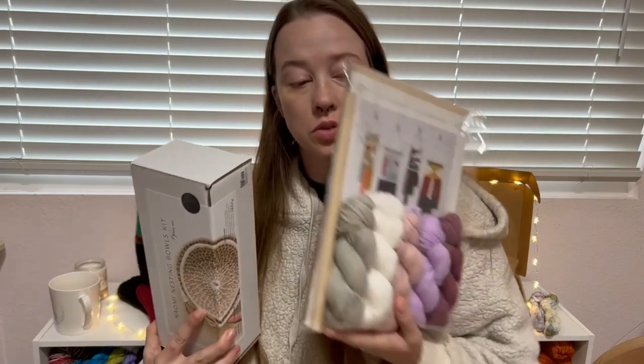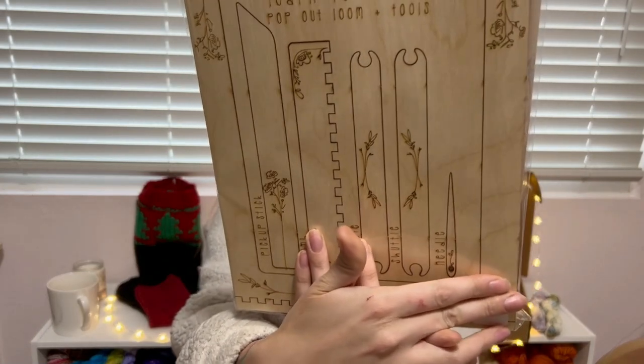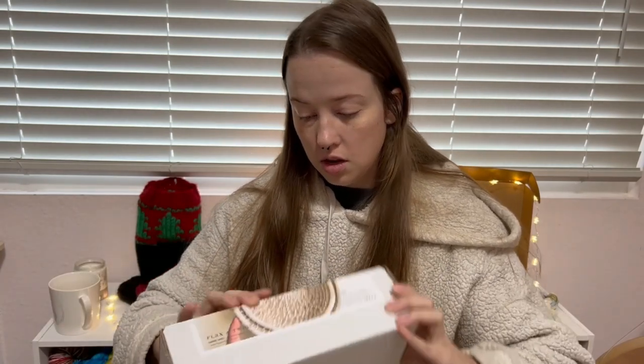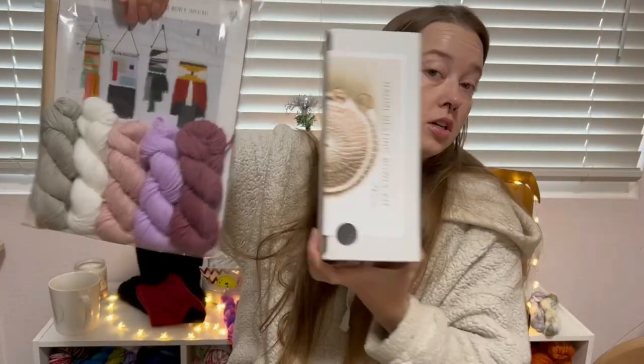These I already showed you, this little weaving kit that I got from my local yarn store, from Black Sheep Goods, and then this nesting bowls making kit that I got. This is for my mom and my sister.